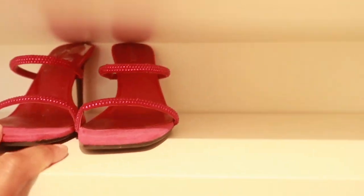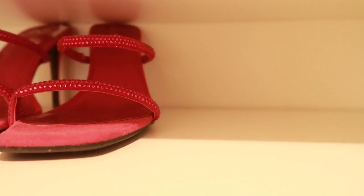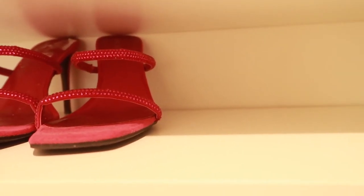All right, okay, so I'm thinking I'm gonna do all of the heels higher up, so flats down below, because I tend to wear those more often, and I feel like dressier shoes should be up high. You know, my elevated looks should be elevated to the top. You see what I'm saying? Y'all see what I did there? Okay, let's go ahead and get started.